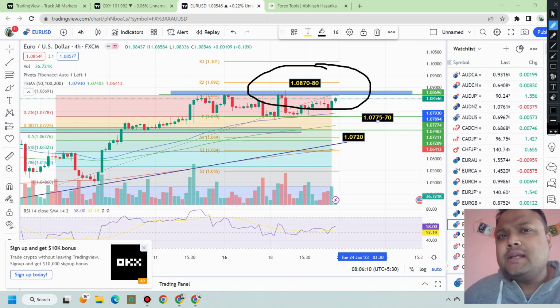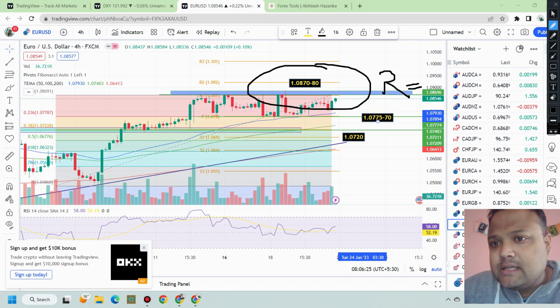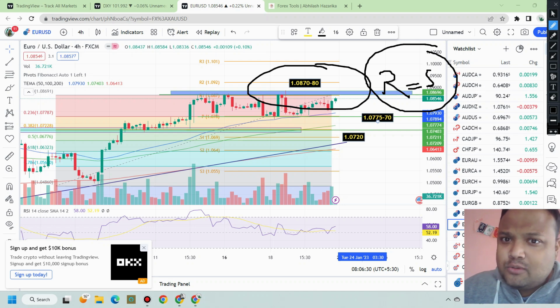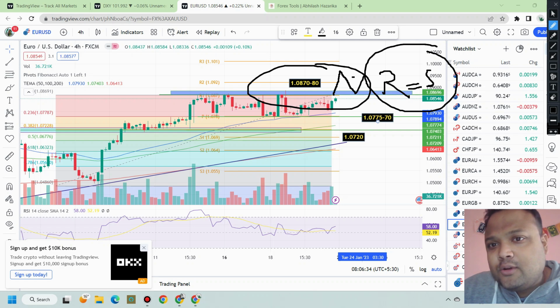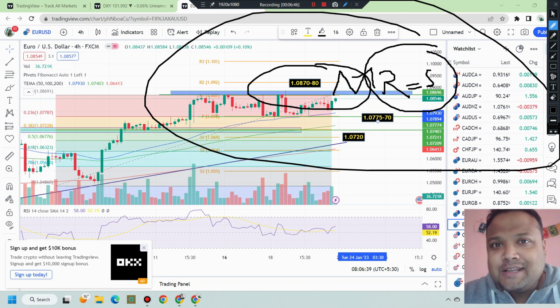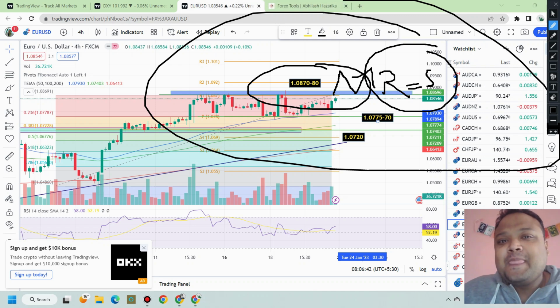But wait for a few minutes, a few hours, and just see how the market is doing. At least you can wait for 1 to 2 hours. If after 1 to 2 hours Euro USD is trading comfortably, then you'll get the confirmation that the previous resistance has become the new support, and you can go for a buy position. In case you miss out, you can wait for a pullback. Once you get the pullback, you can go for a buy position again. So there are many ways to take a position in the market. At first, let's wait and watch how the market reacts around the resistance zone.